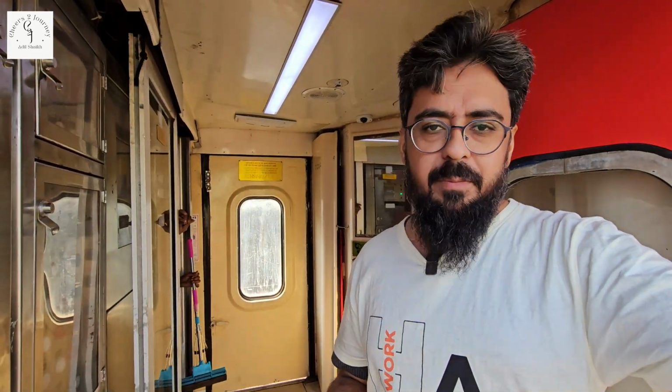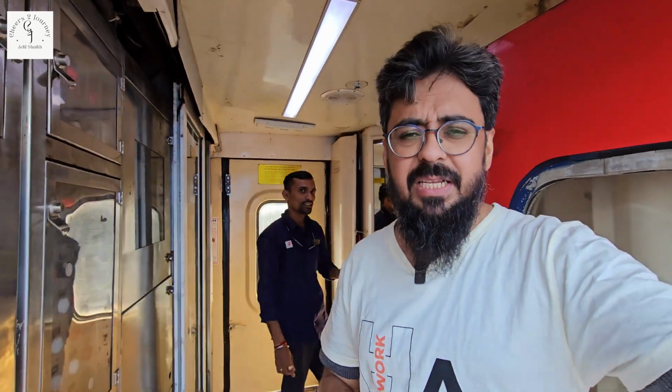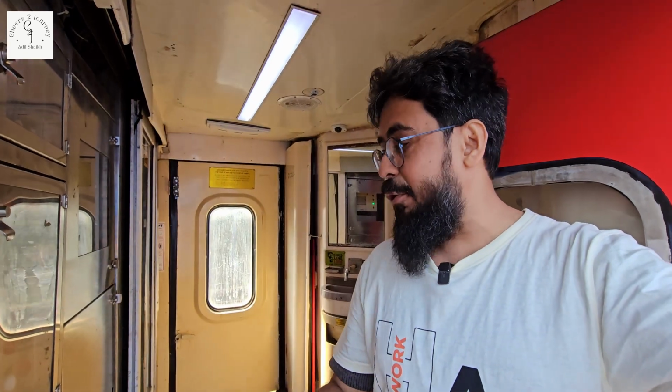That was our train's arrival and departure at Kamptee station. That particular station is not too far from Nagpur. It is like 15 kilometers odd from Nagpur. I think maybe less than 15 kilometers. Shortly we will see a bridge which is very beautiful. So I'll show you that.